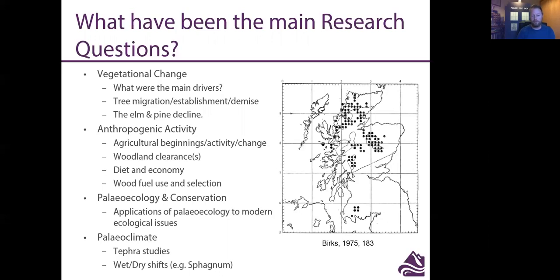A lot of these are also looking at things like tree migration. So when did trees return to the area after the last ice age? Is there any chance that there's relic woodland from that period? Refugia of woodland, for example. Then looking to see how woodland established itself. So what's the kind of vegetational succession of those woodlands, and when does it reach that kind of peak primeval woodland across the area? And then what happens to it afterwards, so the demise of that woodland.